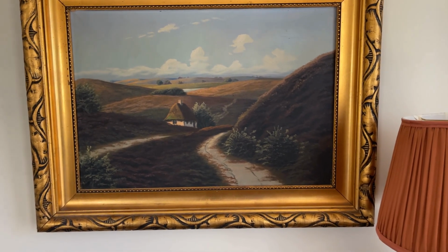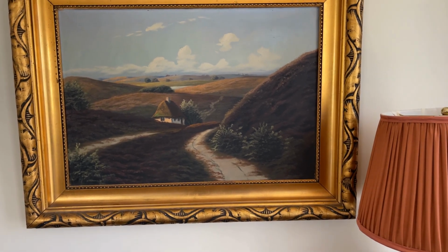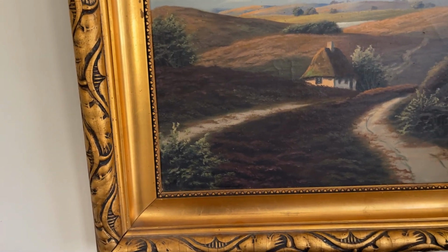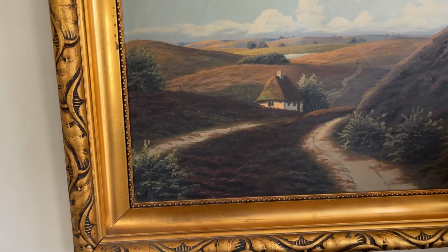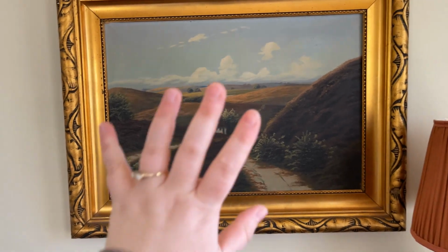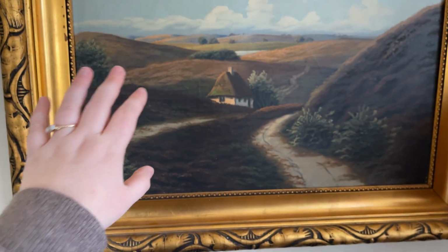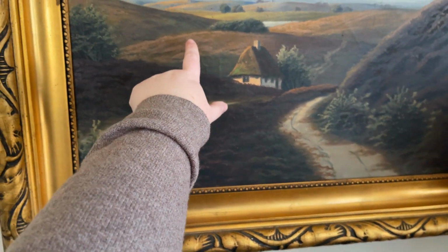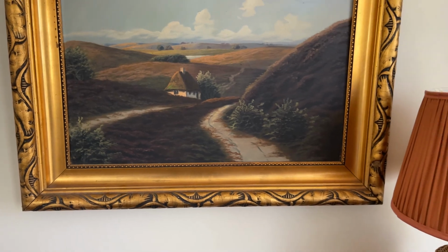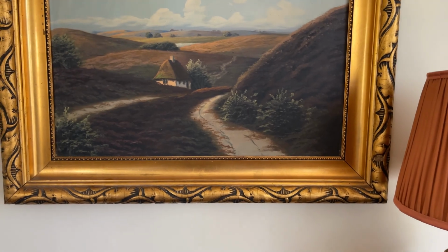I think it's perfect, and the detail is just really pretty actually. And I think when it was in the antique shop, it just didn't look right. But it looks so perfect in this space. And it has, like I said, those warmer, more golden tones, and a lot of the highlights on these hills right here are more of a pink, which not only ties in the lampshade, but it's also going to tie in the curtain fabric.